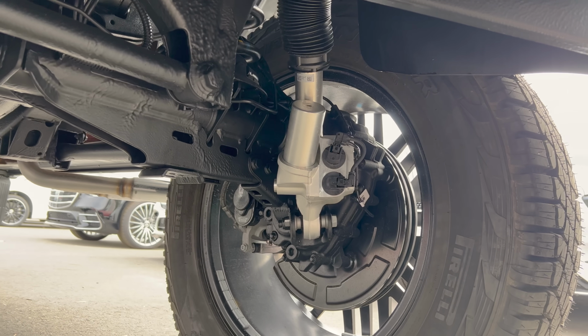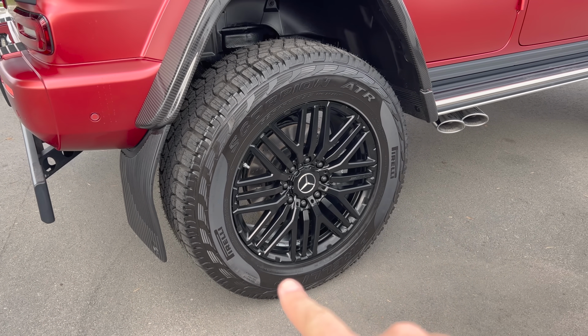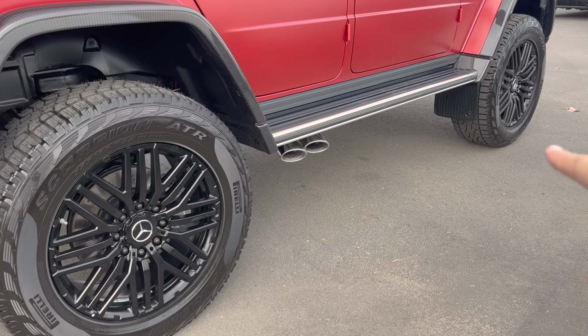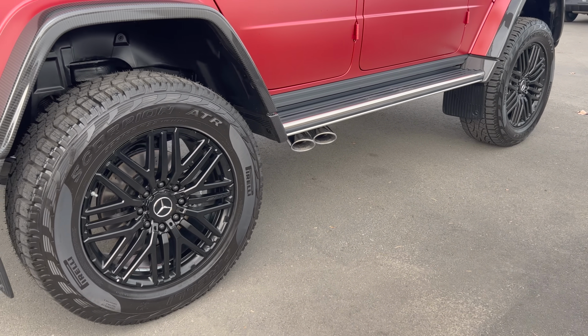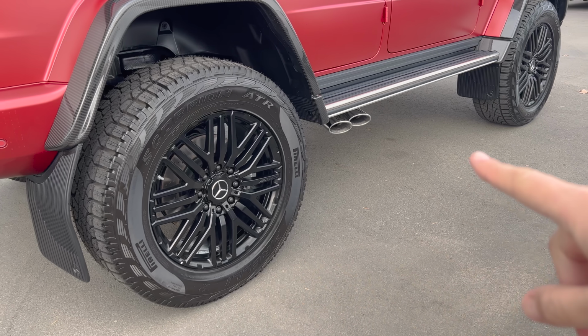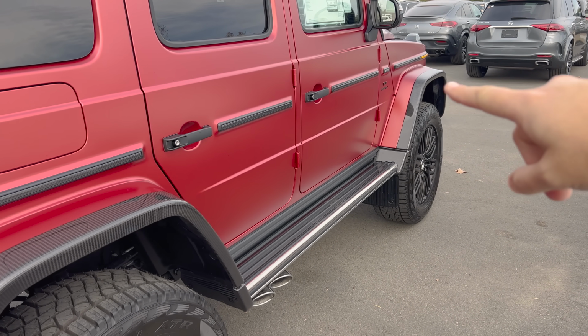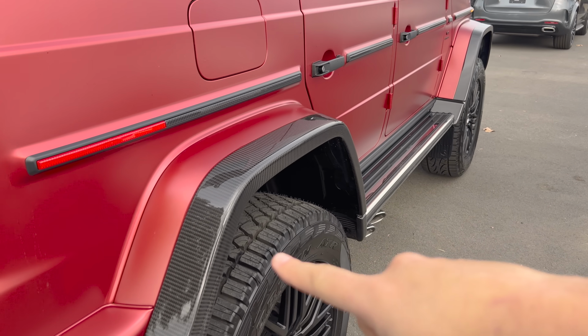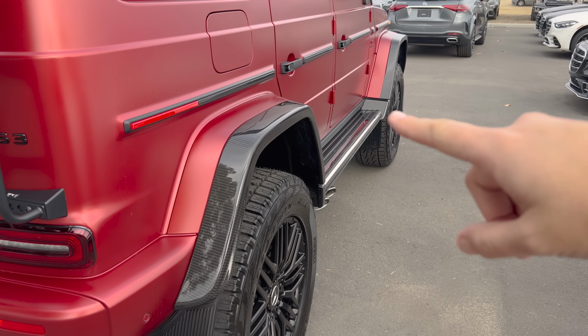And of course there's more than that. Massive tires, as you can see. 22-inch wheels wrapped in these huge all-terrain tires, beefy, capable, and they stick way out from the body. Wide, massive, gargantuan tires that stick so far out they need wide, massive fender flares to contain them. And you can see huge flares front and rear, which has been a hallmark of the 4x4 Squared, and a tradition that continues on this one.